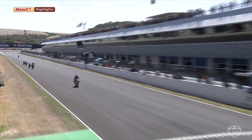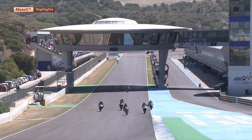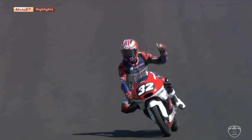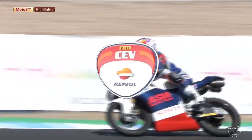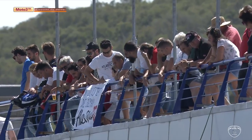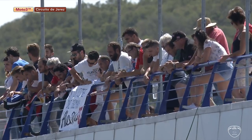They all failed to finish, and at the final corner, Ayagura, who kept his nose out of trouble, took his first ever race win in the Moto3 Junior World Championship. A great result for the Asia Talent team. They will be absolutely delighted with that one. Vicente Perez and Makar Yuchenko taking their second podiums, respectively, of the season.